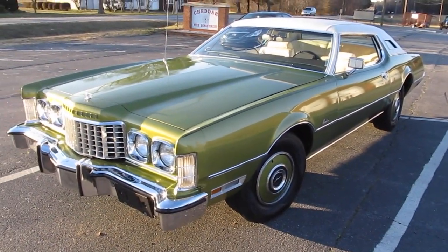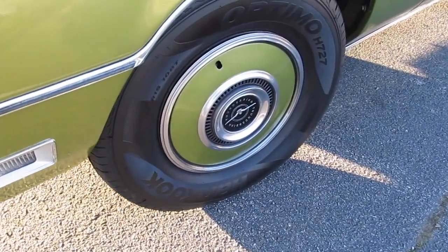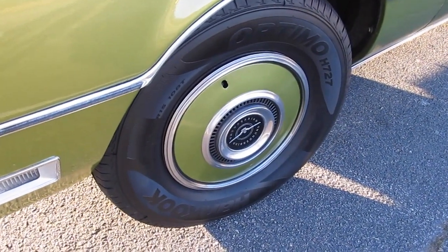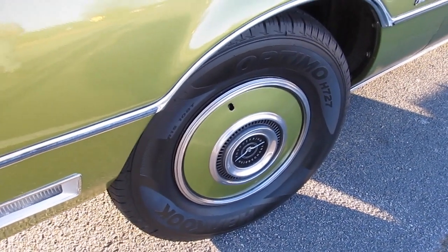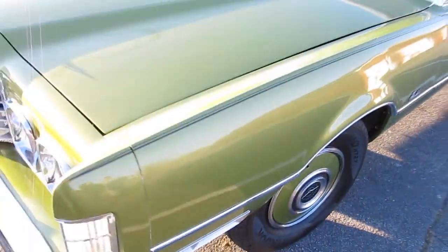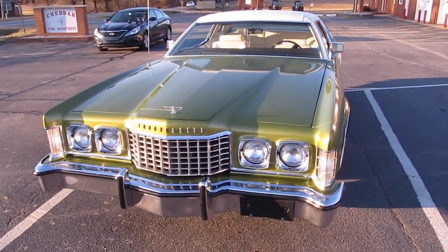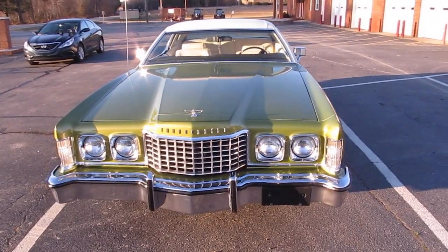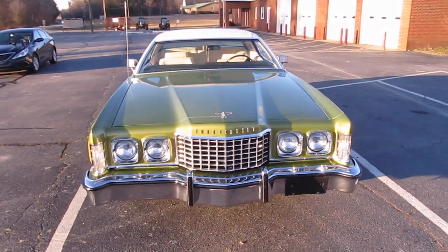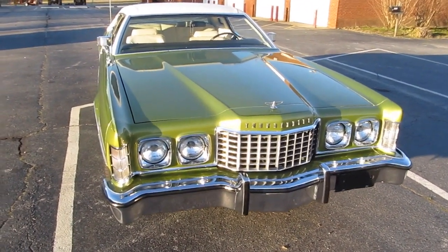And one of the options was to have these hubcaps painted green to match the body color, as you can see here. And it's not something you see very much of, especially on cars this age. But this has the 429 V8, and the owner says it'll throw you back in the seat and it'll squeal the tires, especially if you're not very careful with it.